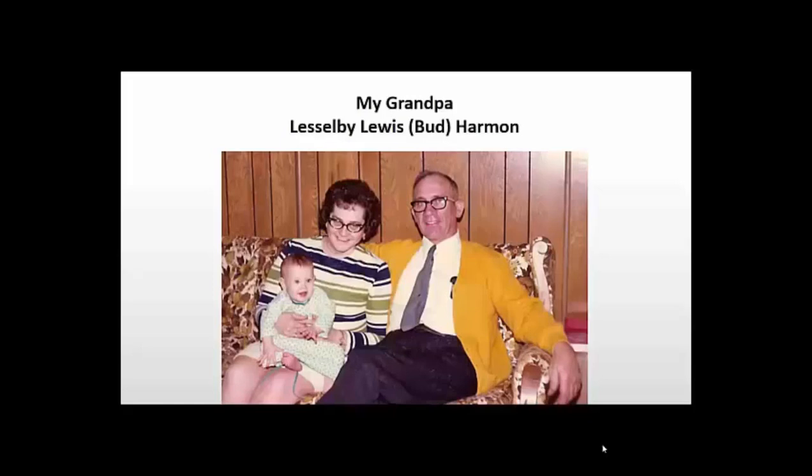I mean, look at those glasses. Aren't those great? We got to bring these horn rim glasses back. Those are awesome. And that floral print on that couch, the wood paneling. I mean, I love this picture.